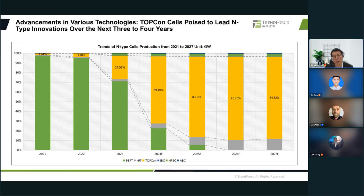We expect that TOPCon cell production will comprise 70% of the total cell production and is expected to remain the mainstream route for the N-type technology within the next 3 to 4 years.